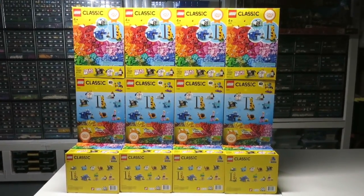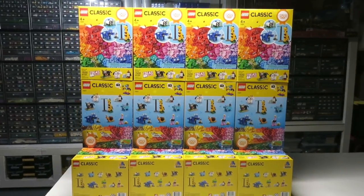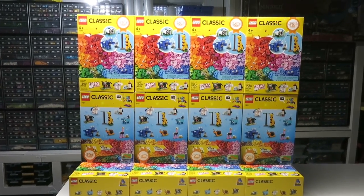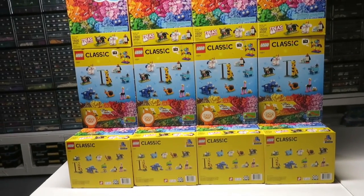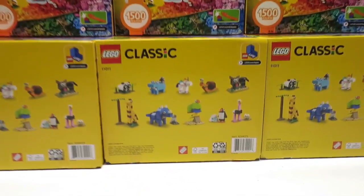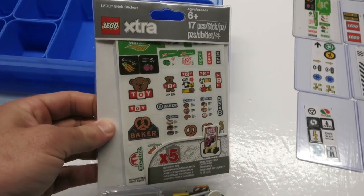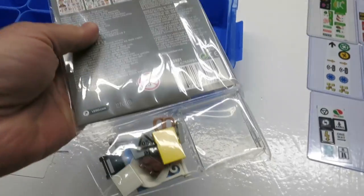They had a box just like this at Costco, and I checked that one out. The part out value is like $30 less on that one than this one, so I'm glad I didn't go for that, and that was $40 at Costco. So this is a better part out. Build some cool animals. So I picked up 4 of these at the Lego store in Milwaukee. They come with 5 sticker sheets and a few parts.